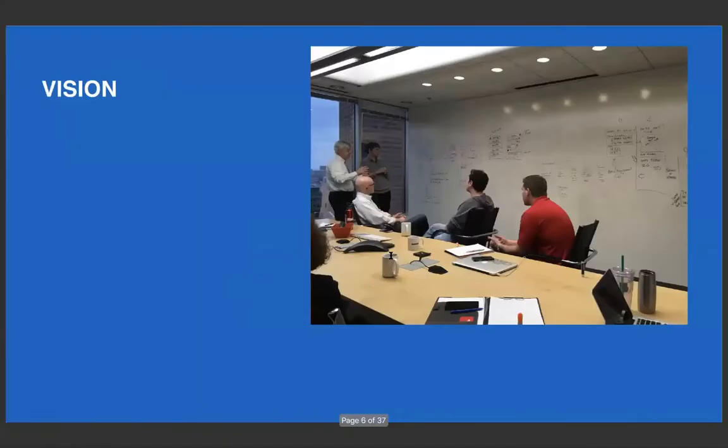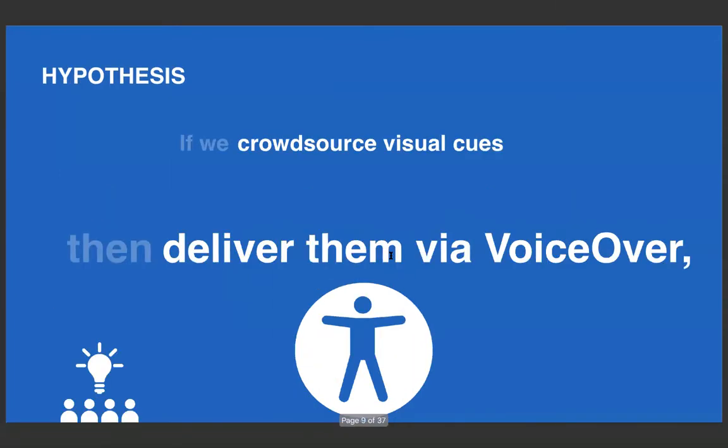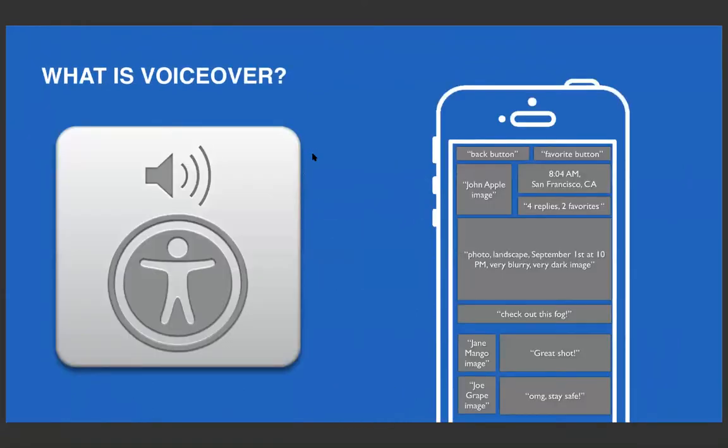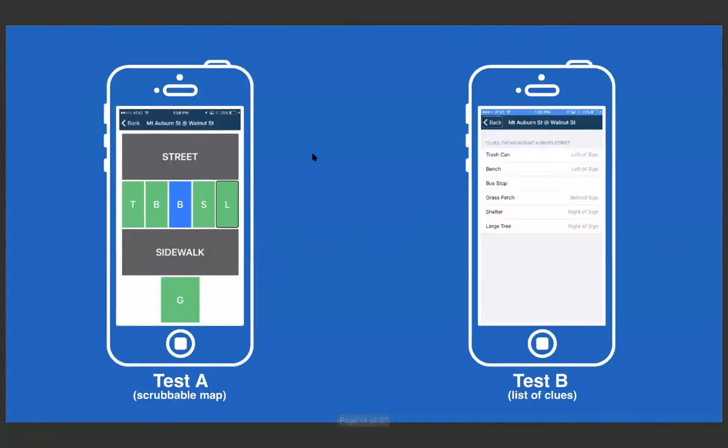So we talked about some of the mock-ups that we did, and we did a lot of testing to figure out what was going to be useful. And we tried things like having a map of the street on the screen so that as you run your finger over the screen, you would sort of build up a mental model. And we tried presenting the clues in order, and that's what we ultimately ended up going with after doing this testing.